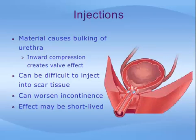Injection therapy, also called periurethral bulking, involves the injection of material just under the lining of the urethra in order to make the urethra close inward on itself and create a kind of seal or valve. This type of treatment is commonly used in women with incontinence, but not often performed in men. The problem in men after prostate surgery is that the area where one would want to inject material into is usually scarred, making it difficult to perform the injection and making the tissue stiffer so it does not expand very well and create a good valve effect.